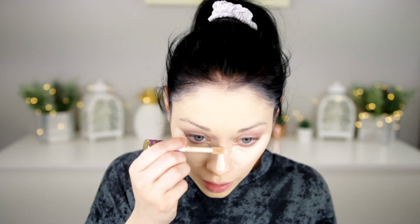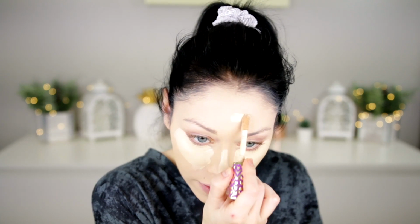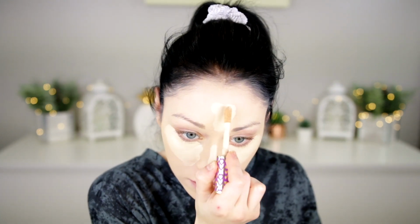Okay, so now I'm going to take my Tarte Shape Tape Concealer, and I'm just using the shade Fair Neutral, and I'm going to use this underneath my eyes. This is my favorite concealer of all time. I don't know what it is about this concealer, but I don't think I've used another concealer in so long, ever since this came out. I just feel like it gives the best coverage. I love the finish. It doesn't crease on me. It's just my favorite.